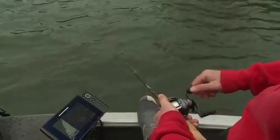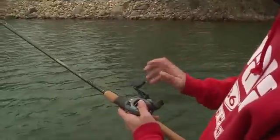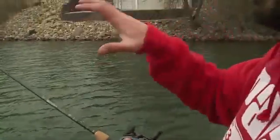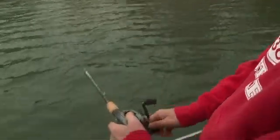With lipless cranks too, I'm adjusting the reel a lot of the time, so I'll wind kind of quick and I'll slow down and I'll pick it up. It's a little more subtle, especially in that cold water, just by pausing the reel and maybe picking it up a little more. The fish seem like they like that little slow hesitation in the retrieve as opposed to using the rod tip to really rip the bait.